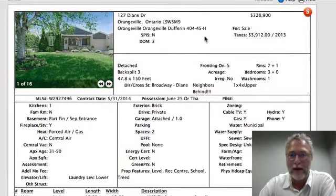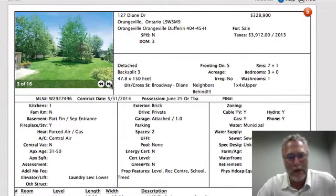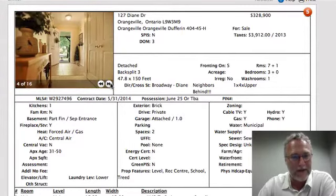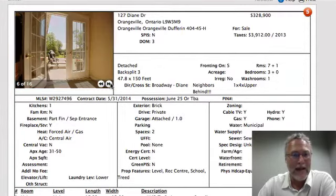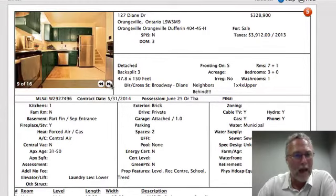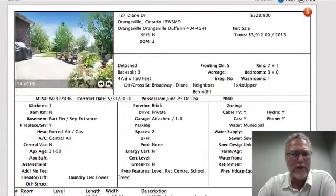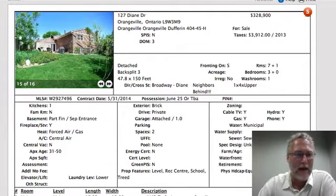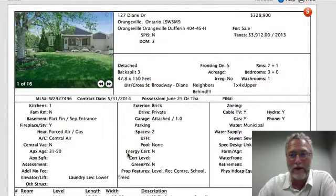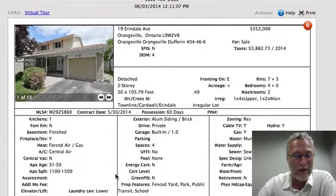127 Diane, I like this one. It's 328, and it does have a separate entrance. There's a big, huge lot. I mean, 47 feet wide, 50 feet deep, and it probably does need a little bit of a facelift on the inside. Looks like they've done some nice work on the outside, but the cabinets are older, things like that. So, small cost for those things, but this one also has a separate entrance. I think this may be it, to the basement. So that could work for an investor if they're looking to turn a place into a duplex. So keep that one. I like this one. Either a flip or rental would probably work.